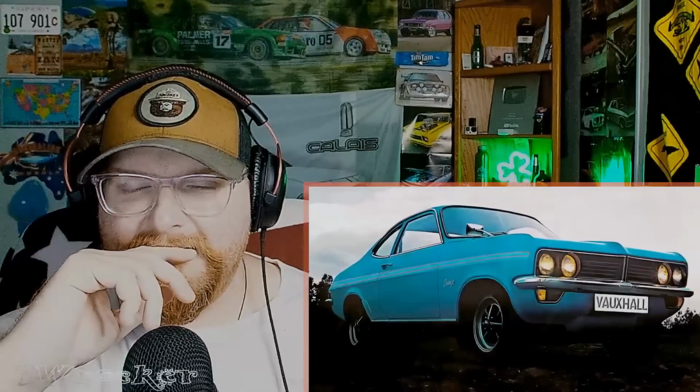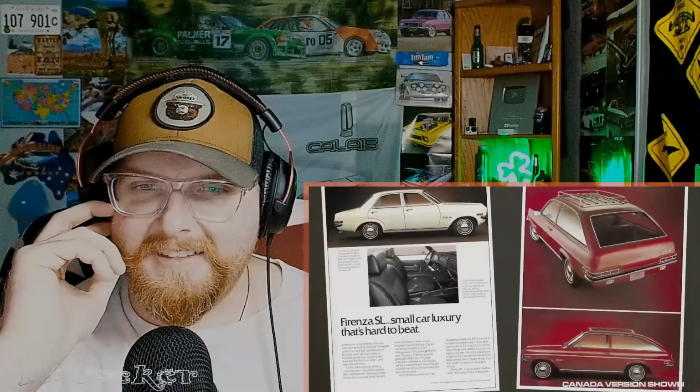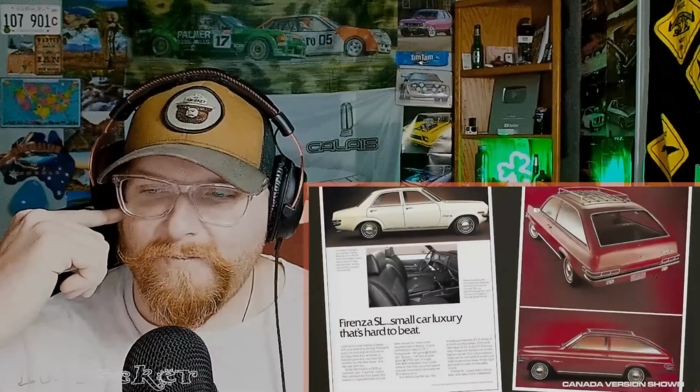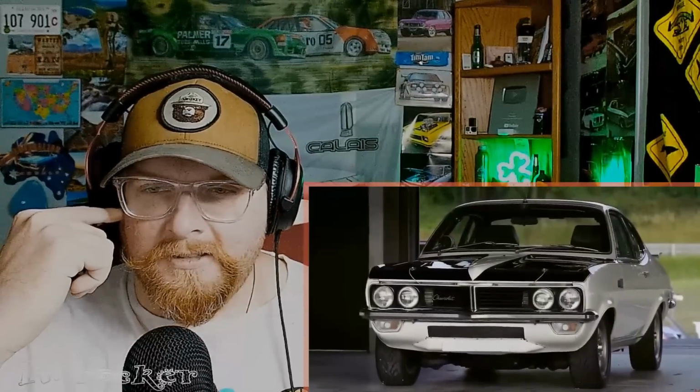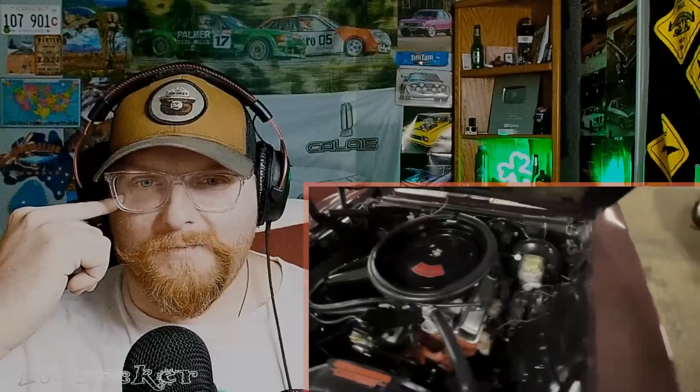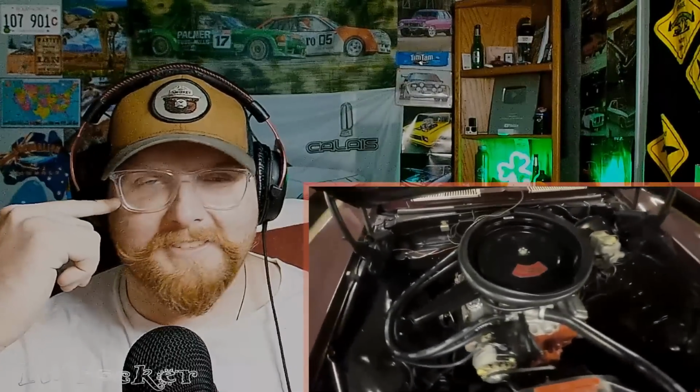Derived from the British Vauxhall Firenza, it was rebranded as the Chevrolet Firenza for the South African market, and offered with some lackluster four-cylinder engine choices and a range of body styles, none of which got anybody's pulse racing. The hot one to have was the 1971 through 72 Firenza Can-Am with the engine from the stateside Trans Am series Camaro Z28s.